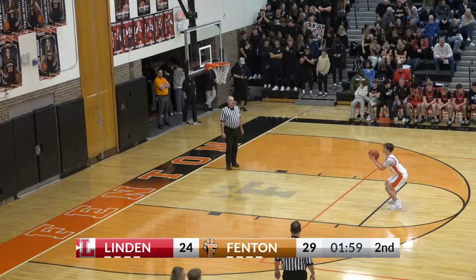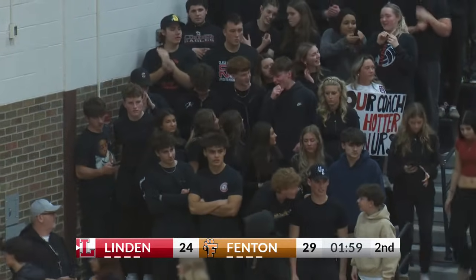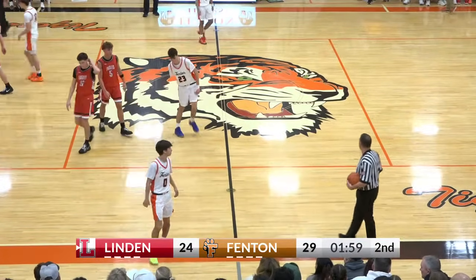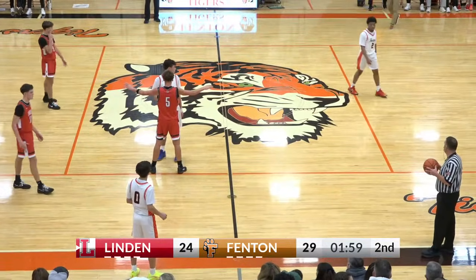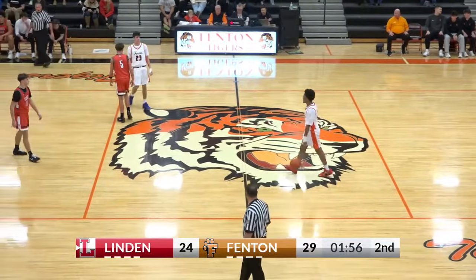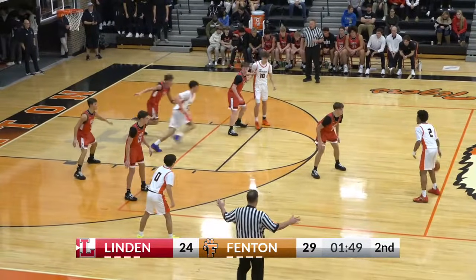Fenton has been in every single game that they have played. Even the losses, their record is not indicative of who they truly are, that 1-7 record. As you can see on the floor tonight, they are not just battling against a 6-2 Linden team, they are leading them. Not to mention this Fenton squad is very young. They still have to figure out their roles, figure out the chemistry and gel. It looks like today they are starting to figure that out. This is a good half for the Fenton Tigers.